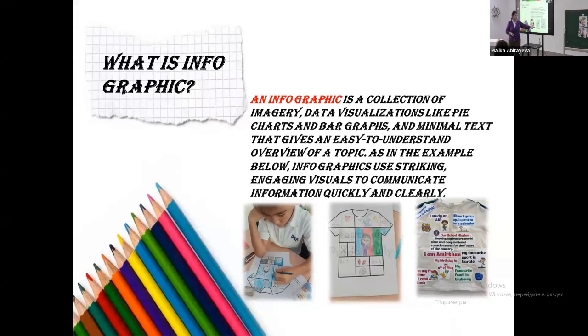So you can see there's a picture of another person. But at the end, we created and designed our own t-shirt on a real t-shirt. We printed it on a real t-shirt. Can you see? So today we are going to do like this, but in a science lesson. It was in an English lesson, so we will try to do it in science.